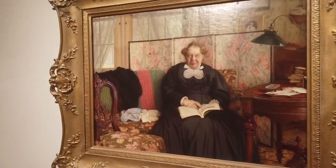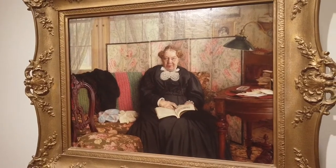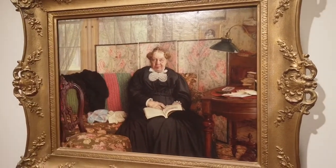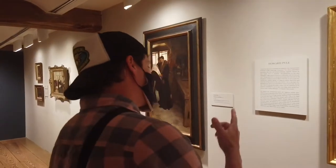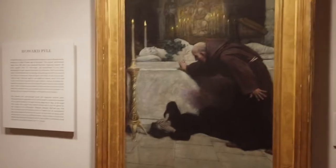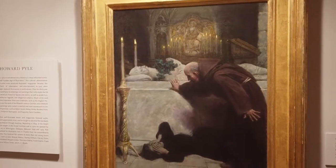Looking at this, wouldn't you say it's a painting of my grandmother? They have electric lights in this painting. If I was to ask you, is she alive or dead? What would you say? I would say, well, since you said that, she's dead.